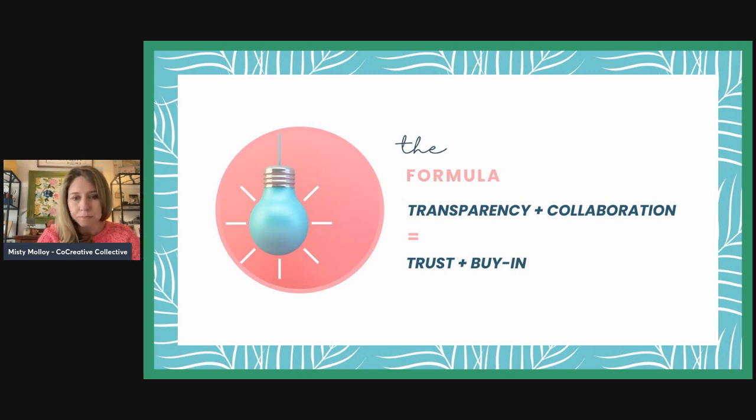And these 2 things of transparency and collaboration, I think, are the ultimate keys for gaining their trust and their buy-in. And so we'll talk about what is transparency, when does it come into play, and then the same thing with collaboration. When does the client collaborate, and how do we keep that on the tracks instead of going off the rails as well?